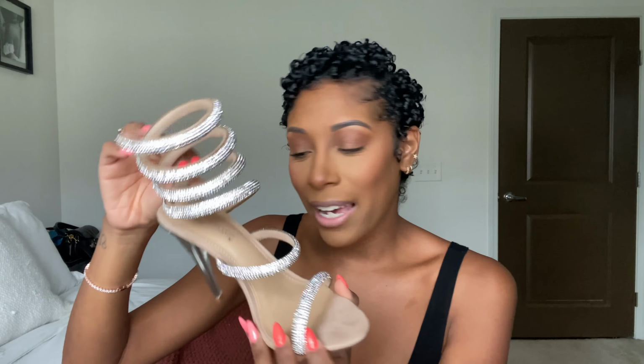But here is the first pair, that Kenzie shoe. How fabulous is this? I wore this to a birthday dinner, but this is very much a night out shoe. It was so comfortable. You guys are seeing how it sparkles on camera. It's just insane. Let me fix my light. Oh, probably the light was like, hey, we need a break. That's fine. It's insane. The razzle dazzle, I can't even.